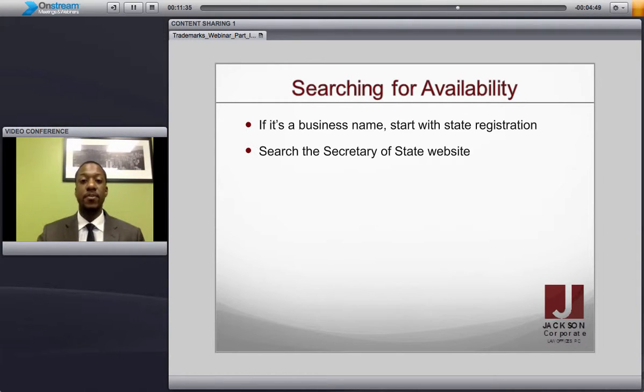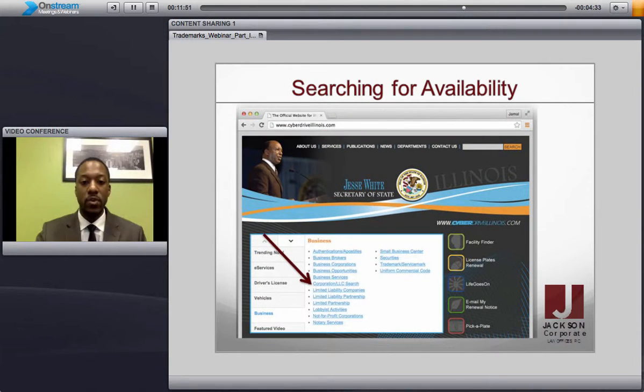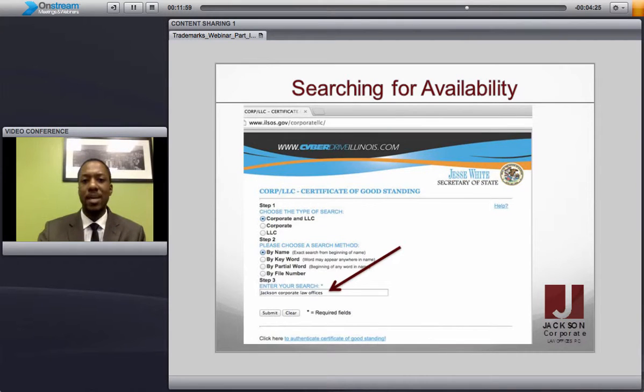You want to search. If it's a business name, you want to start with the state registration. So you start with searching the Secretary of State website. So as you can see, for Illinois, it's called cyberdriveillinois.com. You come down here and you click on business. And then from there, it'll bring up this little menu, and you go to corporate/LLC search. And when you go to the search, it allows for you to type in a name. So I just typed in our law office, Jackson Corporate Law Offices, and this is what it brings up.